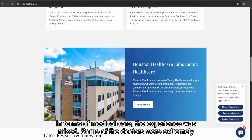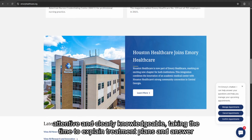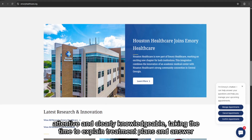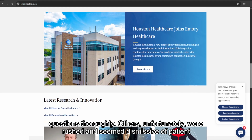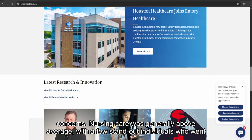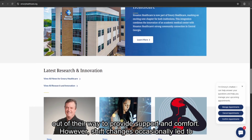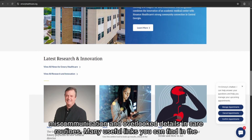In terms of medical care, the experience was mixed. Some of the doctors were extremely attentive and clearly knowledgeable, taking the time to explain treatment plans and answer questions thoroughly. Others, unfortunately, were rushed and seemed dismissive of patient concerns. Nursing care was generally above average, with a few standout individuals who went out of their way to provide support and comfort. However, shift changes occasionally led to miscommunication and overlooked details in care routines.